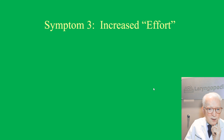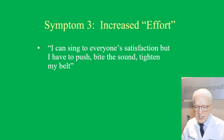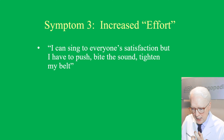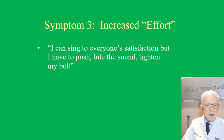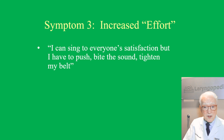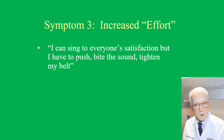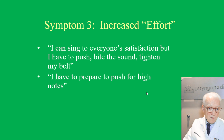Increased effort, the idea there is the person who says, I can sing to everyone's satisfaction, but I am aware that I have to push. I kind of have to bite the sound or tighten my belt. I have to kind of lean into the sound in a way that I didn't used to. And sometimes there again, people will say, well, it's a big voice, or my voice is developing. And of course, a bigger voice there has to be more effort involved. And that's a huge red flag or yellow flag.